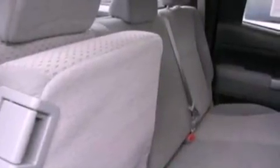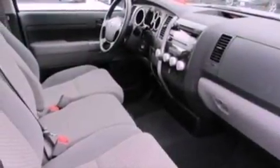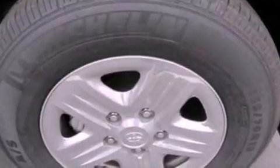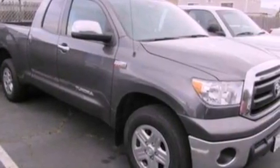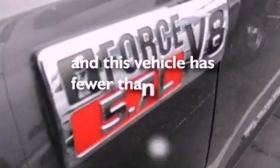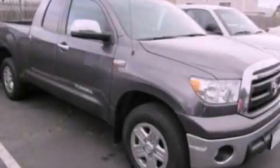The following features are also included: air conditioning, cruise control, heated side view mirrors, a CD player, automatic locking wheel hubs, an engine immobilizer theft deterrent system, 12-volt power outlets, an anti-lock braking system, a keyless entry system, and this vehicle has less than 15,000 miles. Contact us today and schedule your opportunity to see this automobile in person.